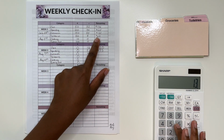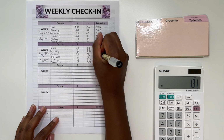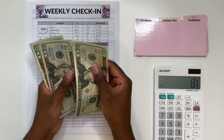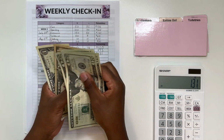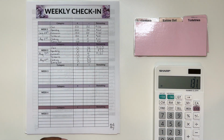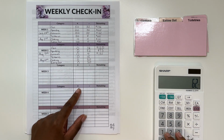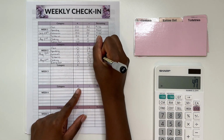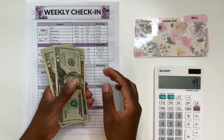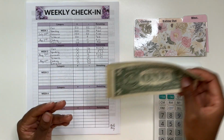Up next, it is groceries. Groceries started with $135. We spent $4. So I should have $131. Looking at groceries, that gives us 20, 40, 60, 80, 100, 20, 30, 31. So that is true, $131 for groceries. Up next, we have toiletries. Toiletries had 62, spent 15. So we should now have $47 in toiletries. 20, 40, 45, 46, 47. So that is true, 47.